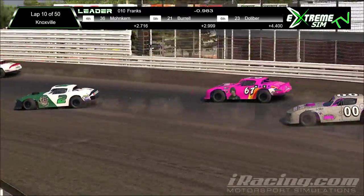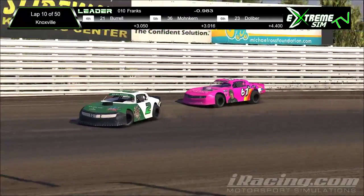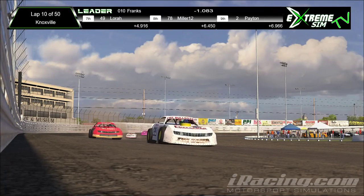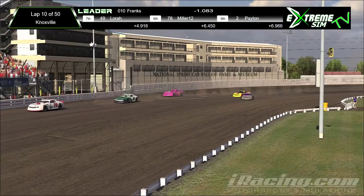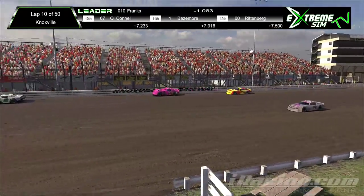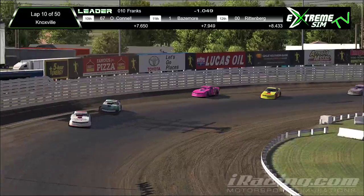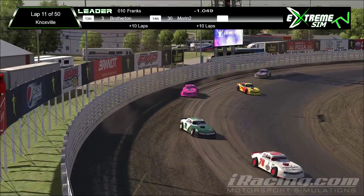In the comment section, remember that over-under I asked y'all about. Keep track of this. So we've had multiple cars already in the fence. Now it looks like we got one sideways back there trying to get all the momentum going. Let's see who that is. Third, they've got it straight now.